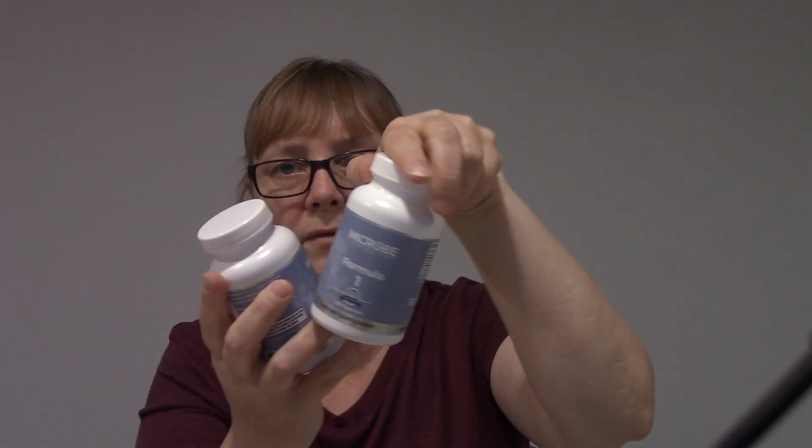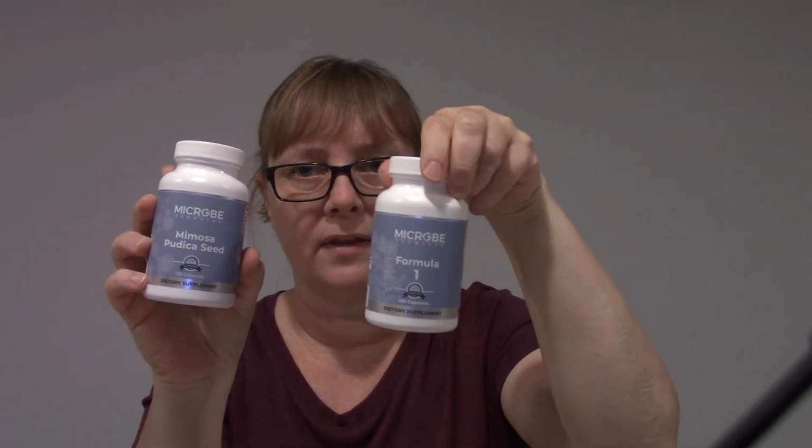Let's see if I can get this over here so you guys can see it. I took these for 3 weeks, and I think it was the first week I did it every day, and then after that every other day. It's in the quick guide that's in the drop box. The Formula 1, it smells exactly like clove.